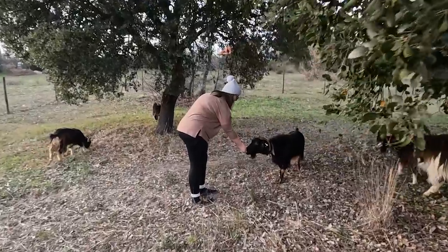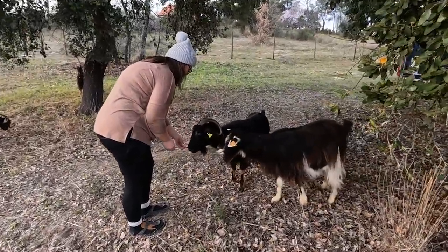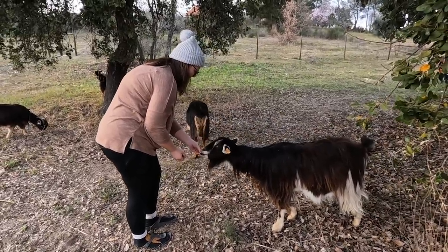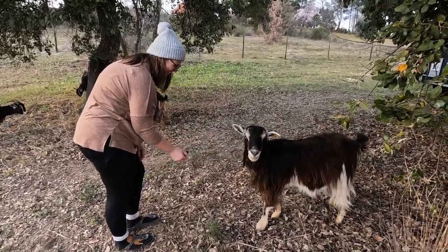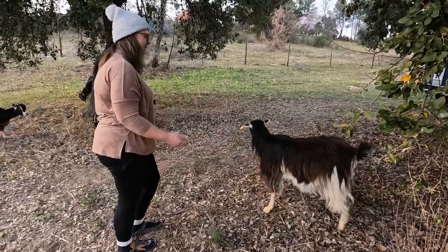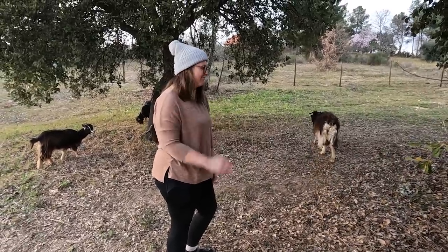We'll find something else. Not my fingers. Why are they all going for the fingers? The bedtime treats. Yeah, but they want to eat my fingers instead today. You were just eating loads of leaves. What's going on? Is it because I was just literally checking the plants in the garden? My hands probably smell like onions. I was just checking to see how far along they were.